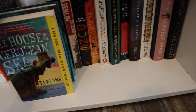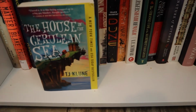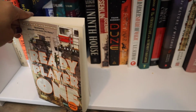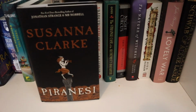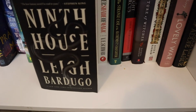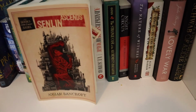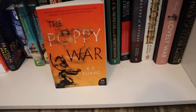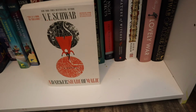Brandy Sandy, both of T.J. Klune's books, which include The House in the Cerulean Sea and Under the Whispering Door, Ready Player One by Ernest Cline, Piranesi by Susanna Clarke, An Ember in the Ashes by Sabaa Tahir, Ninth House by Leigh Bardugo, Senlin Ascends by Josiah Bancroft, Dune by Frank Herbert, The Poppy War by R.F. Kuang, A Darker Shade of Magic by V.E.